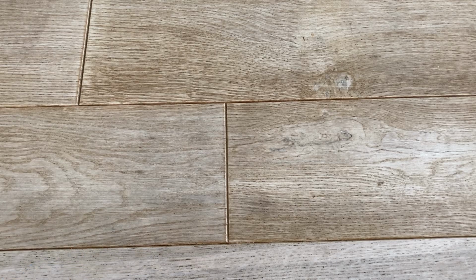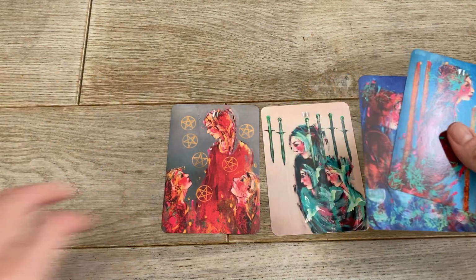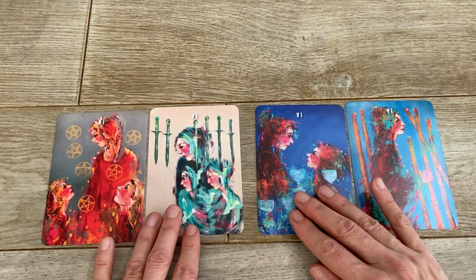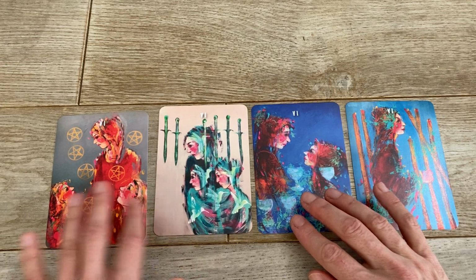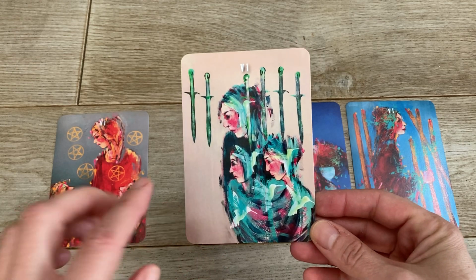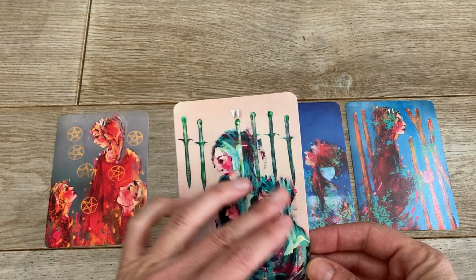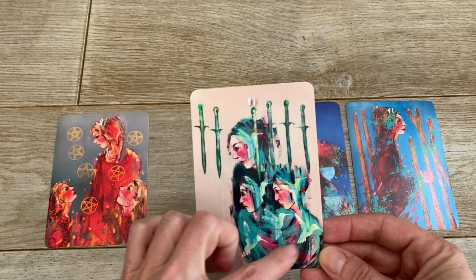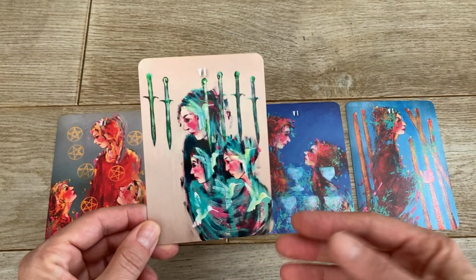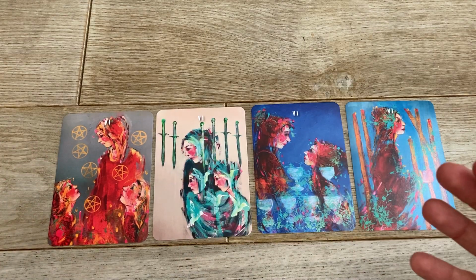And then we have the 6s. Oops, a 7 came through. So 6 of wands, 6 of cups, beautiful. 6 of swords. I love this interpretation because it feels like she's lifting herself up. Maybe, let's say there was some issue, but she's lifted herself up with the 6. She's understanding more. She's taking the bird's-eye view on the situation.